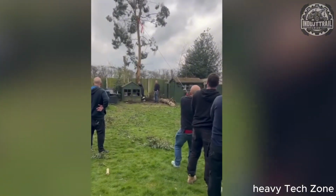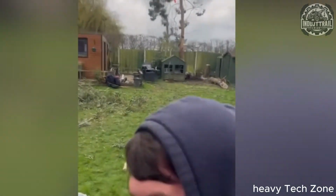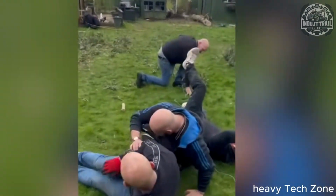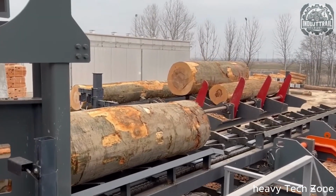We can try to control the direction, plan and strategize, but ultimately, the tree decides its fate. Let's take a look at something impressive.